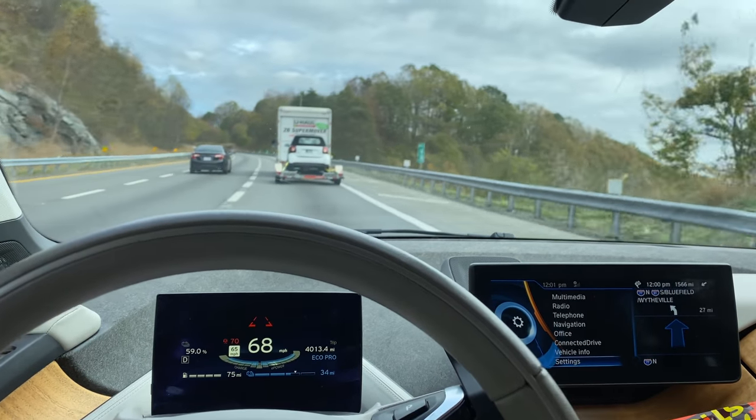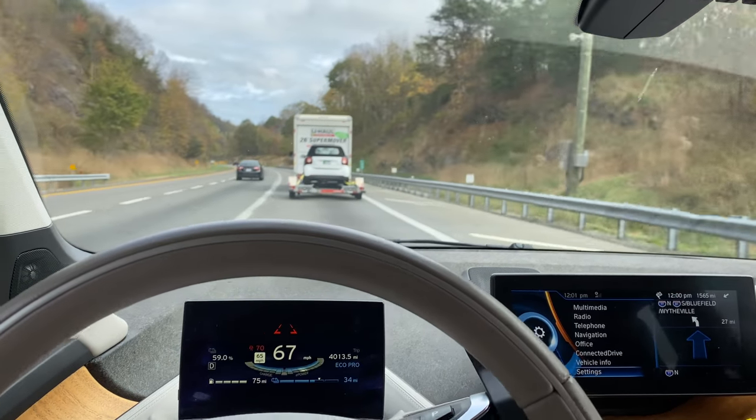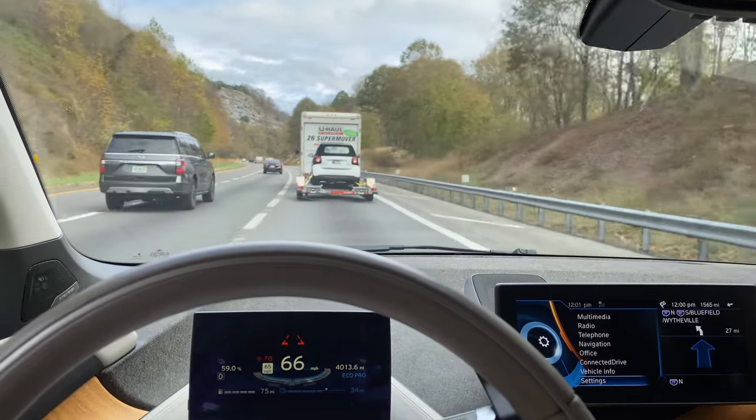The U-Haul is doing well. Again, just pegged at wide open throttle, but that thing's pulling up nice and strong, holding about 65 miles per hour up this steep incline here in Virginia.